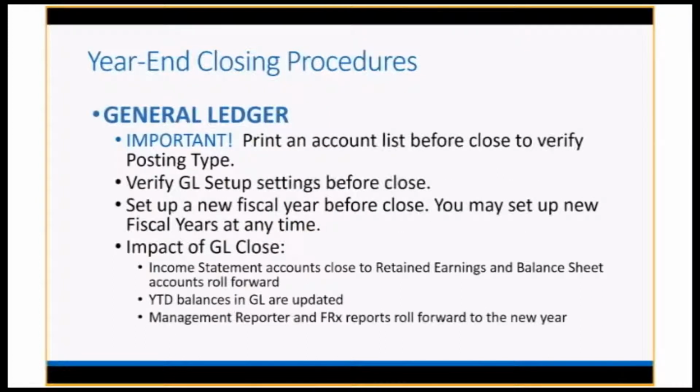General ledger. Very important. Wherever I have stuff in blue, it's important. Please pay attention to it, because there are things we get service tickets for every single year. This one we get every year without fail.